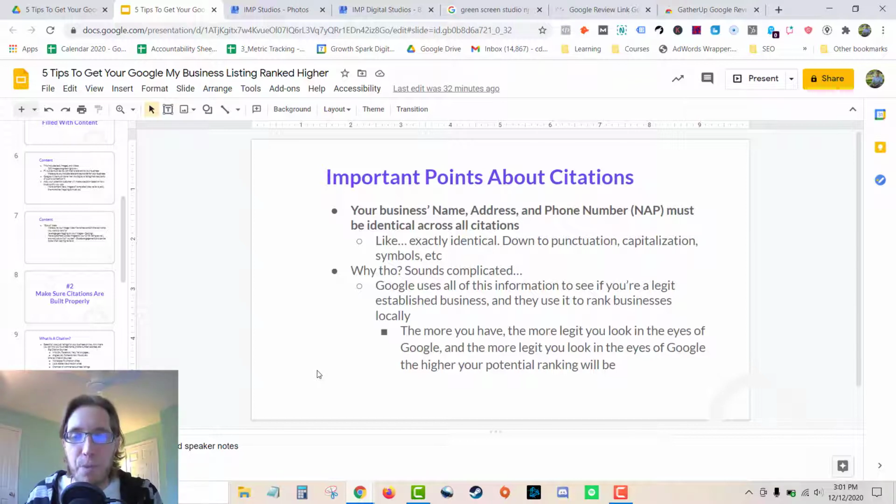It sounds very complicated. The reason you want to do this is Google's going to essentially crawl the internet for your business name, address, phone number. And it's going to gather all these different data points, assimilate it all together, and then verify, are you a legit established business with a location? And the more legit you seem to Google, the higher you're most likely going to rank. The more you have, the more legit you look in the eyes of Google, the higher your potential ranking is going to be. So you want to make sure you have as many as possible.